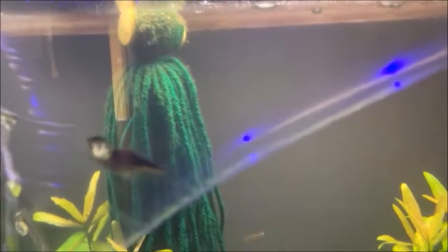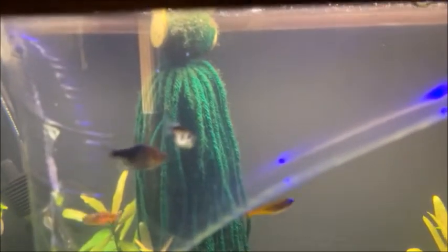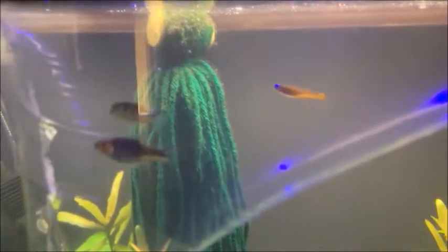But as you can see, that gold, or that purple Harlequin Rasbora, there's not even an adult. So yeah, you can see, small guy. But yeah, you got friends.